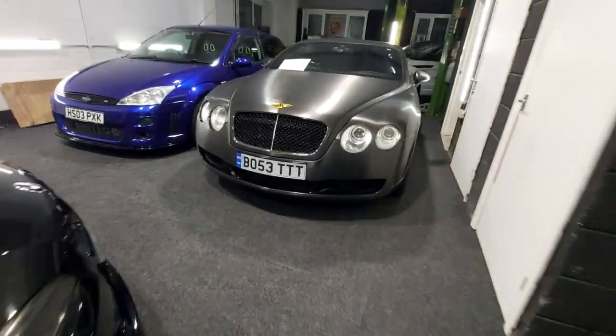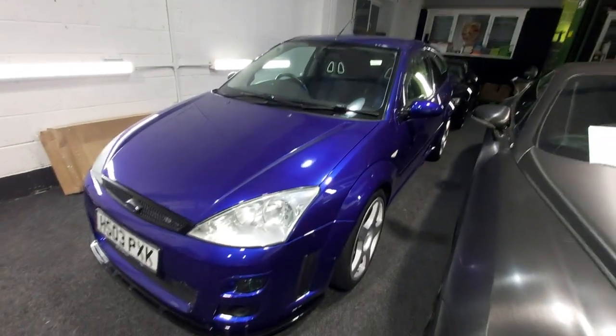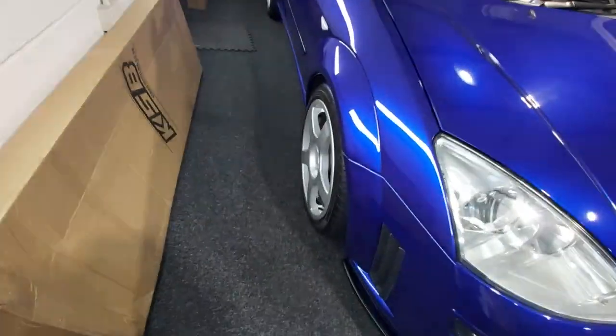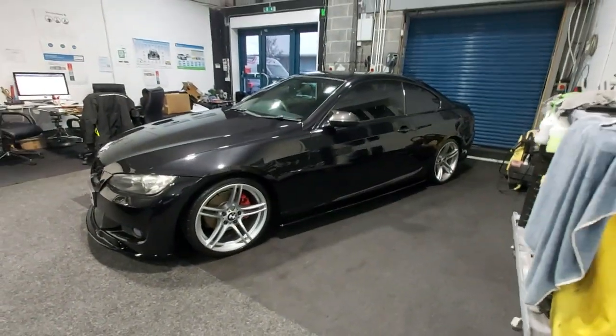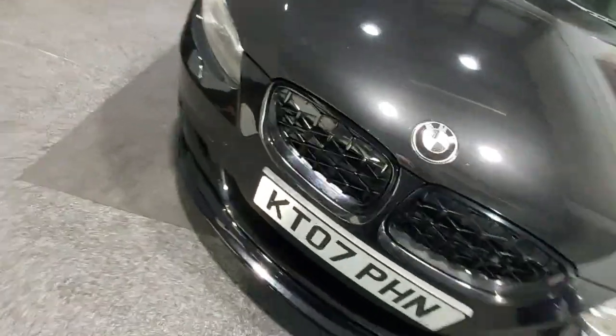We've got this Bentley which has been sold, this Focus RS, that's lovely, that's 18 grand, that one. That's done 93,000 miles. Then we've got this lovely R8 here. We just sold this to Australia, nearly £90,000. Australia for export, that's what they're fetching. But look at that, it's in this heated showroom now as we speak. Absolutely gorgeous.